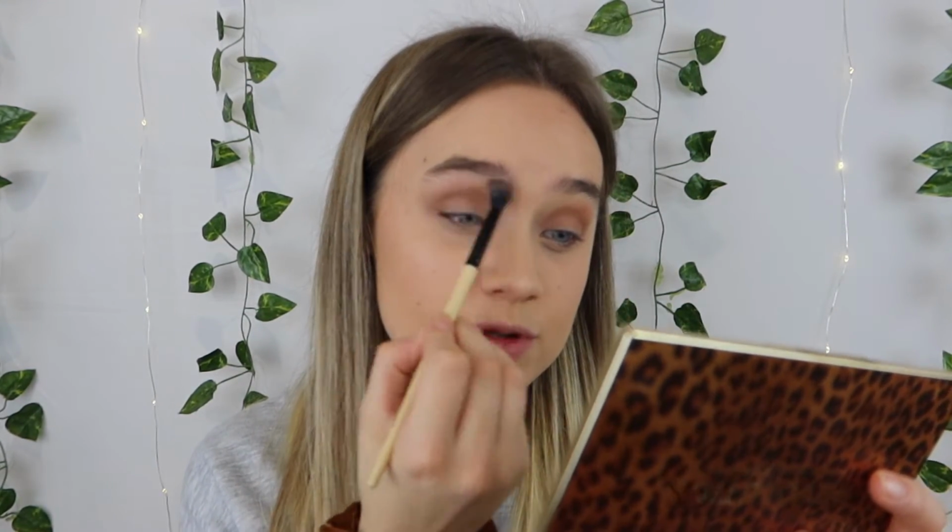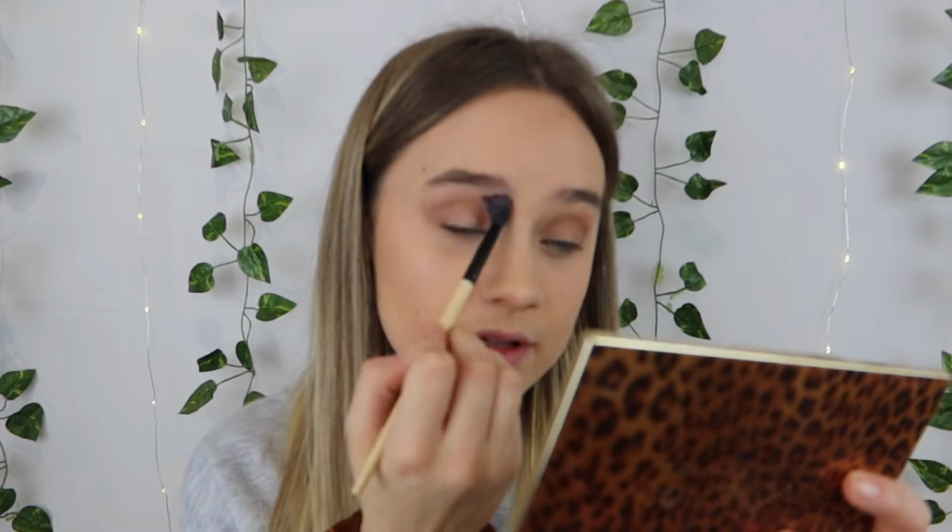So this is what it's looking like, and I'm just going to tap in with my other brush, which is from the Bamboo collection. I'm just going to tap into this creamy coloured shade next to the brown, and I'm just using that as a bit of a transition shade between that shade and my foundation.